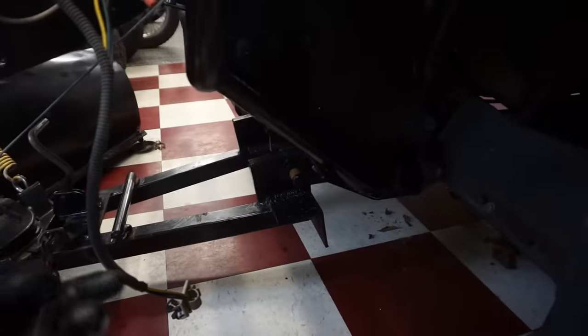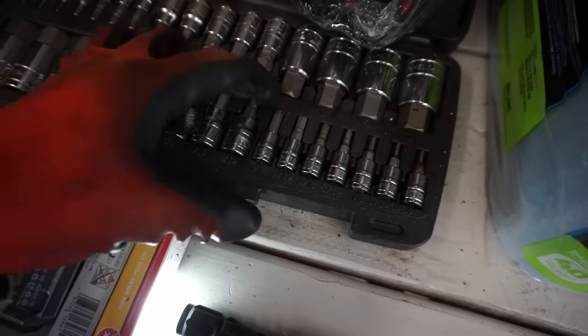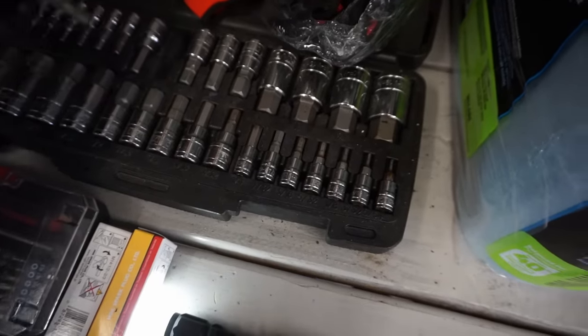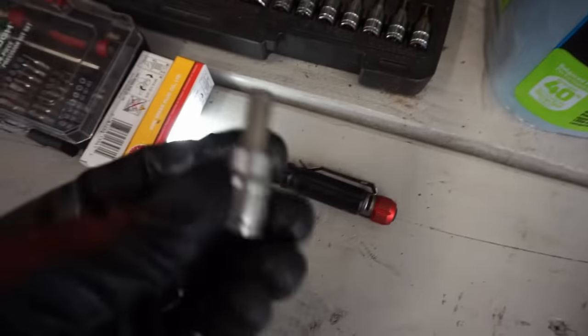See the fill plug. This is where you fill it to. I don't know if you guys can see that or not. Right, it's got an Allen fitting. I don't know if you guys can see that right there. Yeah, see that bolt right there. So my 7mm fits in there, but my 8mm won't.